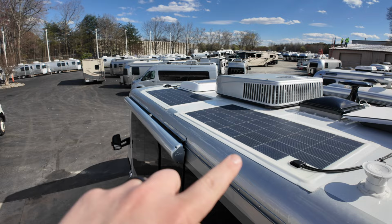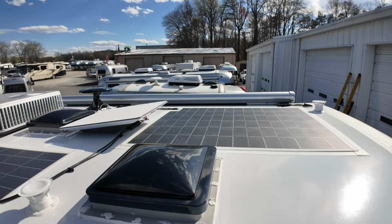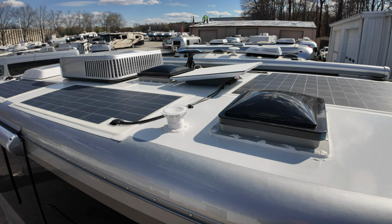All right, we are on top of the 2024 Atlas, and you can see the two 100 watt panels right there for solar. One of those, that forward one most likely, is gonna be for the chassis battery. And you've got one here, and then we also have a larger 200 watt panel right there, and that's gonna be, basically 300 combined. That's gonna be for your coach battery, which would be that large 12,000 watt battery pack. Now, if you have the non-E1 package version, you're still gonna have the 400 watts of solar in total.